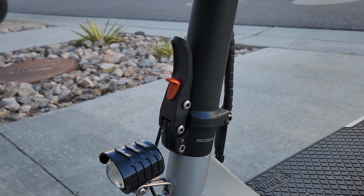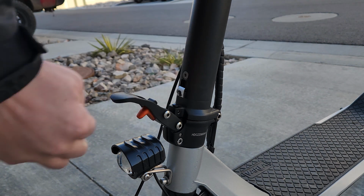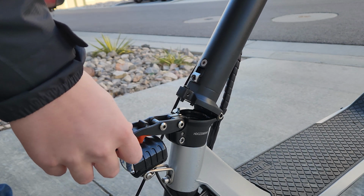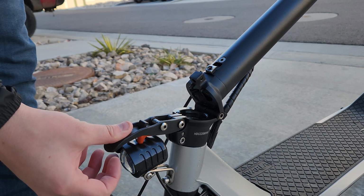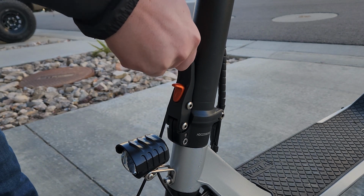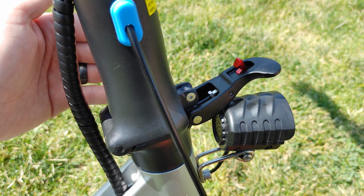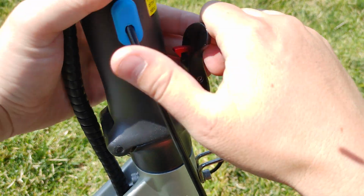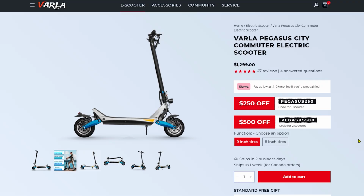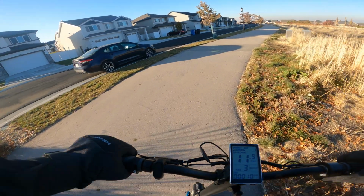The other small change that they made to this new 9-inch version is an upgrade on the stem lock. This new stem lock version does seem to be a little bit more solid and a bit more intuitive to use, but it's not like I had issues with the lock or with stem stability on the old version, so there's not much difference here. Both versions of the scooter are still available, and I think that there are merits to buying the 8-inch version of the Pegasus over this one.